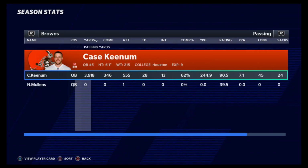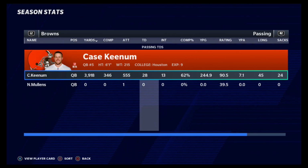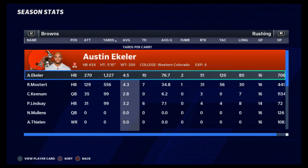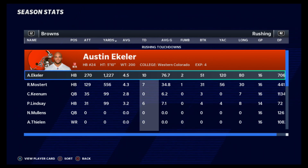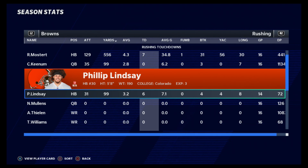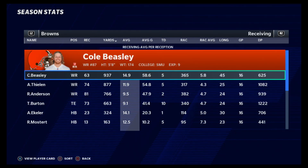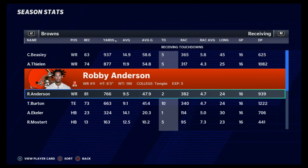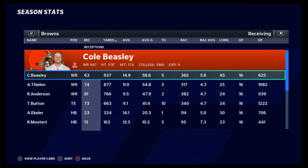I mean, with all those amazing weapons, it was kind of tough not to, but 28-13 touchdown interception ratio, way better than I expected. Look at Eckler, 1,200 yards, 10 touchdowns. Mostert was a solid number 2. Lindsey had 6 touchdowns, so he killed it. Receiving wise, Beasley led the team in receiving yards. Burton had the most receiving touchdowns. And Robbie Anderson looks like he had the most receptions.